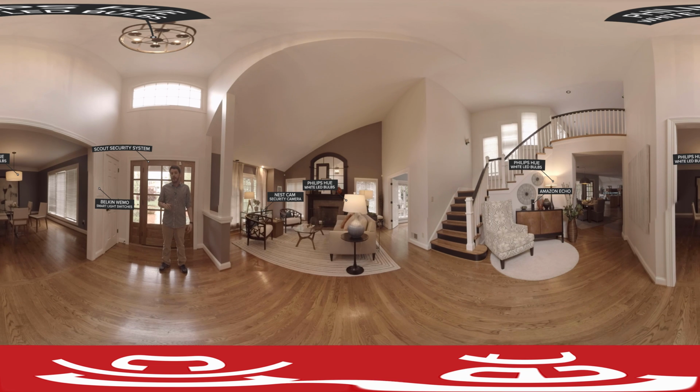That's the Amazon Echo smart speaker behind you controlling things. I can talk to that from across the room and it'll hear me just fine. It's a really convenient way of controlling your smart home gadgets.